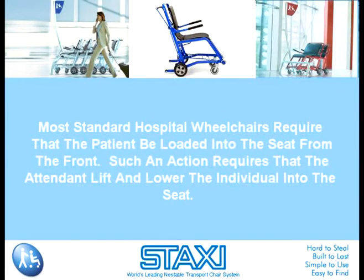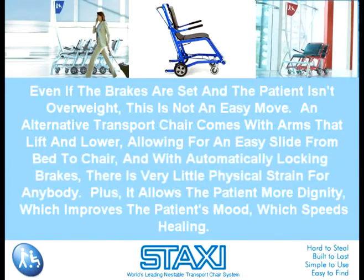Most standard hospital wheelchairs require that the patient be loaded into the seat from the front. Such an action requires that the attendant lift and lower the individual into the seat. Even if the brakes are set and the patient isn't overweight, this is not an easy move. An alternative transport chair comes with arms that lift and lower, allowing for an easy slide from bed to chair, and with automatically locking brakes, there's very little physical strain for anybody. Plus, it allows the patient more dignity, which improves the patient's mood, which speeds healing.